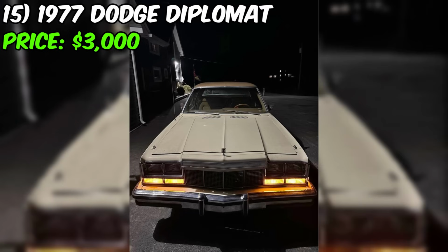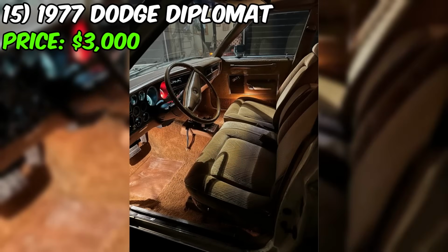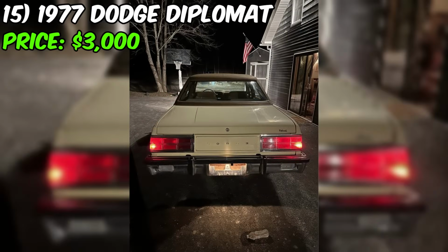15. We've got an interesting find on the Facebook Marketplace. A 1977 Dodge Diplomat priced at $3,000. Now let's dive into the details. The odometer reads 71,174 miles, and it features an automatic transmission. The exterior color is a vibrant yellow. However, the interior color is not specified in the seller's description.